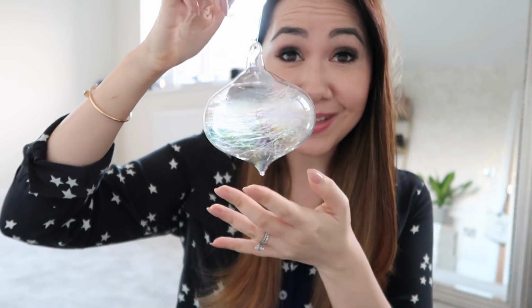And then I also got these beautiful ornaments, and these are a decent size. I think they were only £3 each as well.